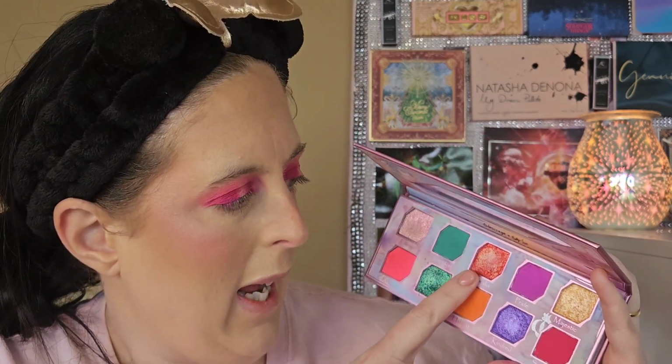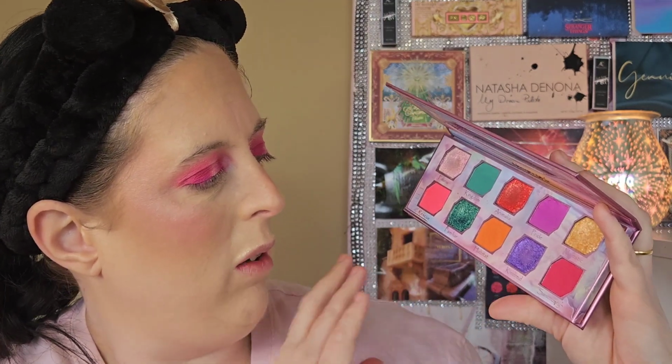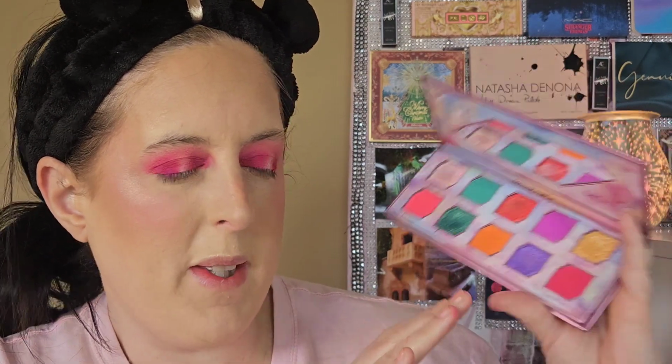I really like this Animalia shade, but I kind of want to use Kindred again, just because I don't feel like it performed the best the first time I used it. So I kind of want to see how that performs. I think I picked it up with my finger before, so let's try and pick it up on a brush if I can find one. There we go. Let's see whether it makes any difference.